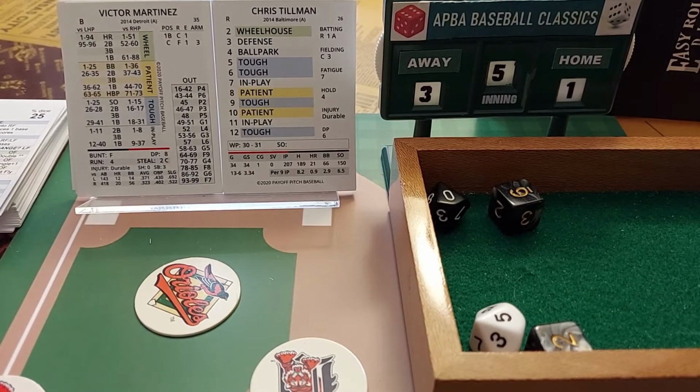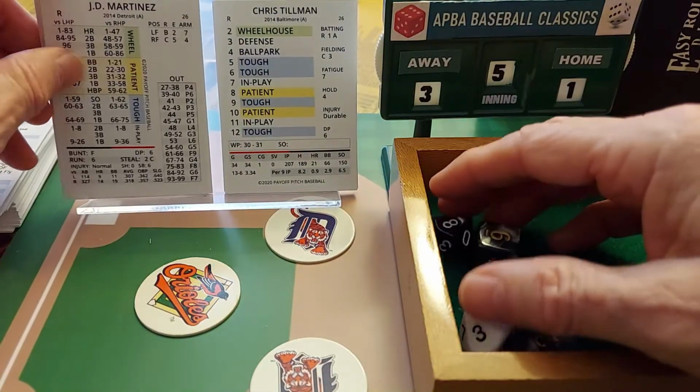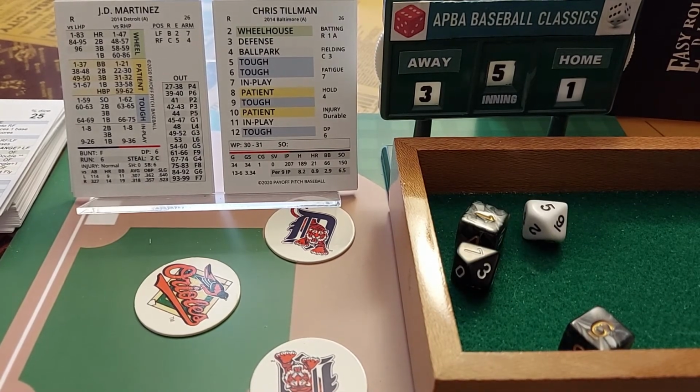Eight is patient, and 5 under patient is a base on balls. So we got Martinez at first, Cabrera at second. Not a lot of speed on the bases. J.D. Martinez is up to bat, and he is 2 for 2 with a triple and a single. Chris Tillman will need to labor here to keep his team in the ball game. Here's the pitch to J.D. Martinez. 7 is in play, 75 is out of range, and that's a fly out to center field.